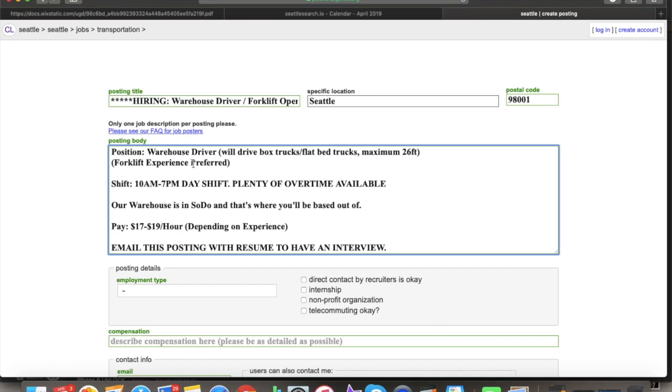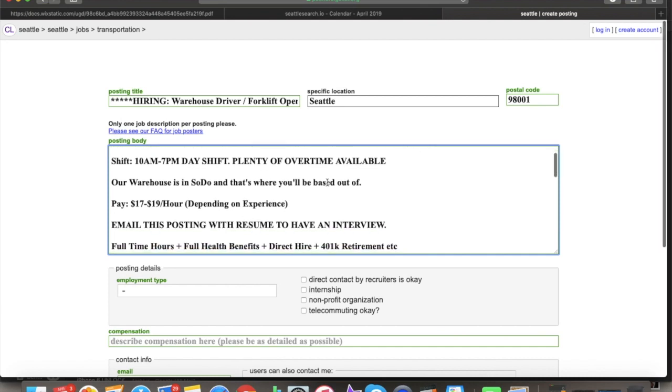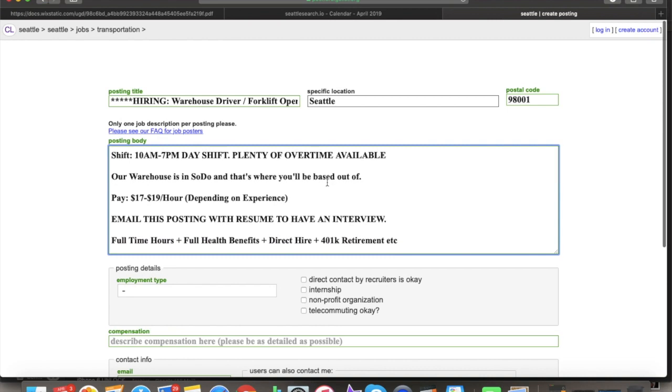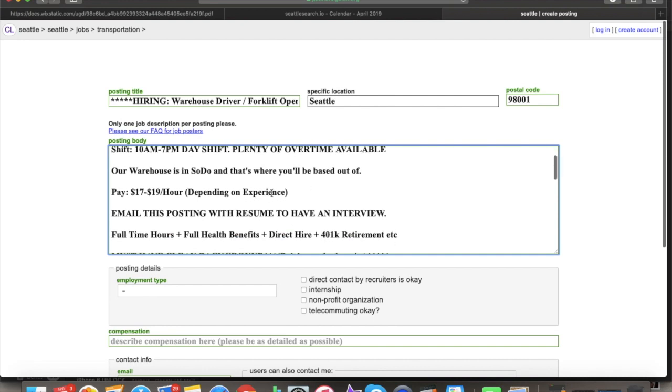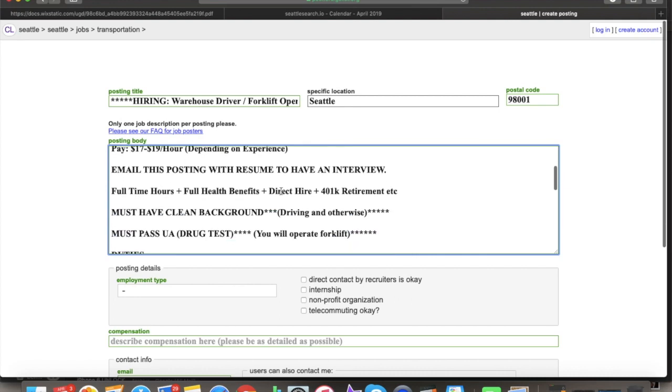Forklift experience preferred. The shift time, it's very important for employees to see this stuff immediately. You want to go overkill, absolute overkill with your job ad. You want to explain everything, because the less questions, the easier the process goes, the faster everything works. People don't have to call you and say, hey, when's the shift? And then you have to knock them off the list, or hey, is there benefits or whatever, less questions for you. You put the pay range in there, so you put exactly what they're going to be paying.